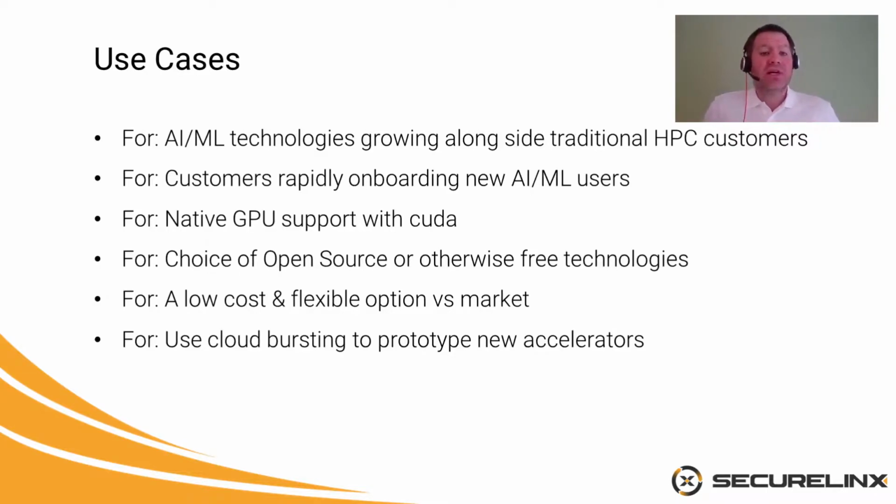We're looking at targeting people who want to rapidly onboard new AI and machine learning users. So that might be new students in a university sector. It might be HPC familiar people in the oil and gas sector who are moving across to do more data analysis. They may have various experiences, but it may not be in the AI and machine learning space. And we wanted to make sure we can handhold them essentially as much as possible with this platform.